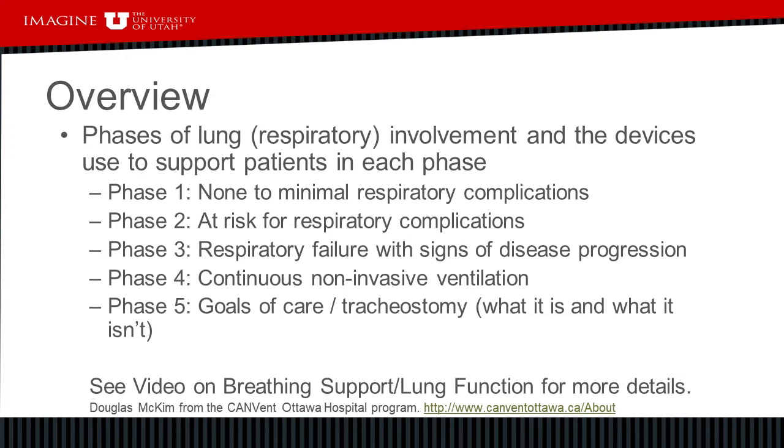In phase 1, there are no complications. Phase 2, those patients are at risk for respiratory complications. For phase 3, you see signs of respiratory failure and disease progression. Phase 4 requires continuous non-invasive ventilation. And phase 5 is also continuous ventilation, but may be done with either a tracheostomy or the patient has decided their further goals of care don't include that.